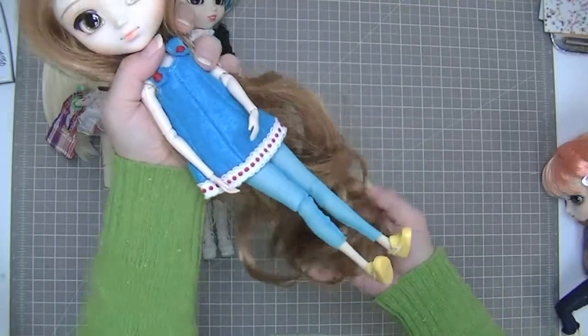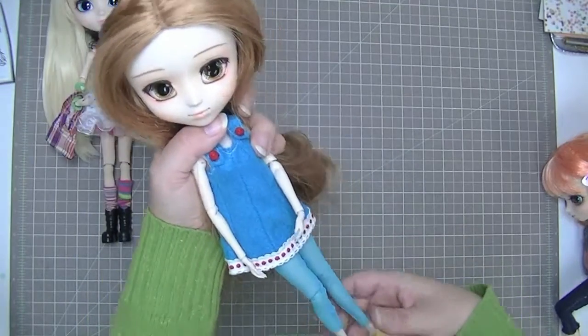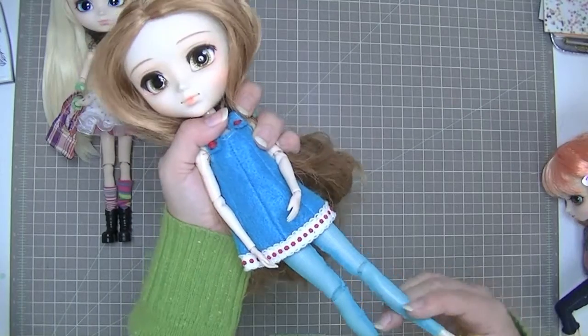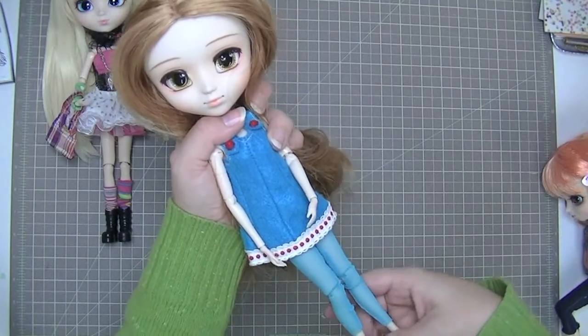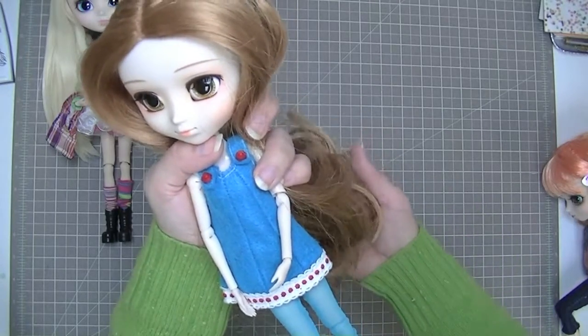For now, I'm leaving it really long. It's actually longer than she is tall, but for now I'm just gonna leave it, but I'm sure it will become a headache when I take my first elaborate photo shoot. It's fine for the photo studio here, but it's not great, I'm sure, if I were to take her outside or something.